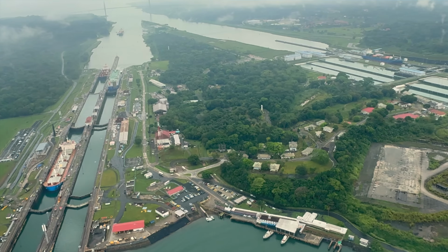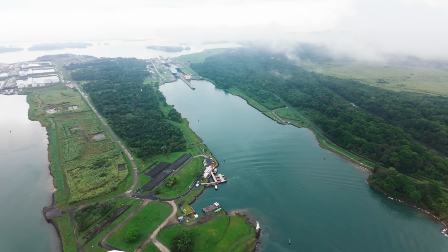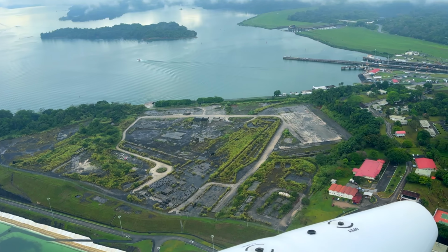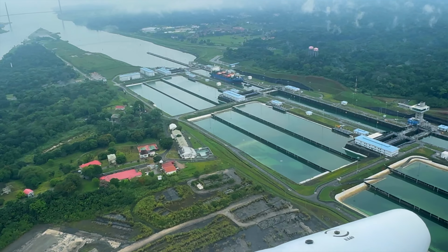It turns out the Panama Canal does have some secrets that allow it to save upwards of 1 billion gallons of water every single day. This video is only going to look at the importance of water for the canal and their water saving methodology. So how does it work and what else can be done? Let's figure this out together.